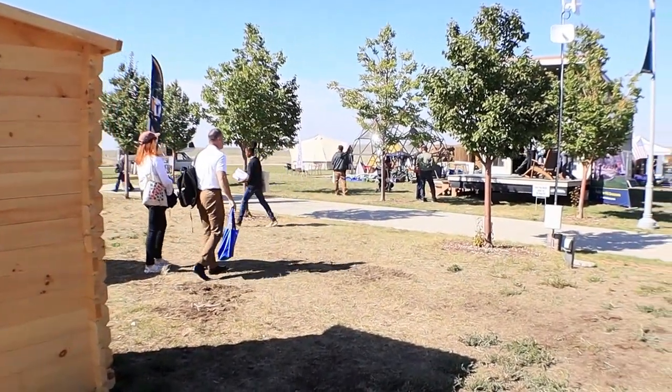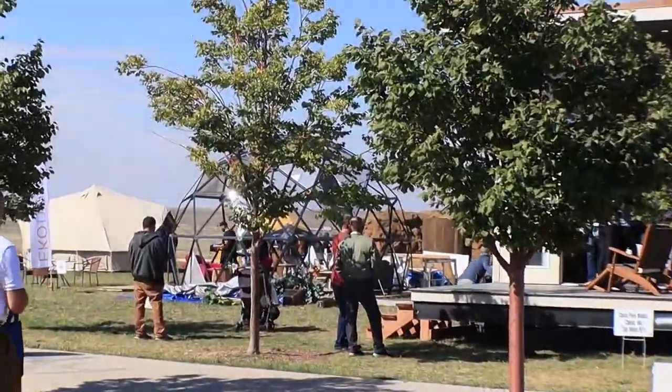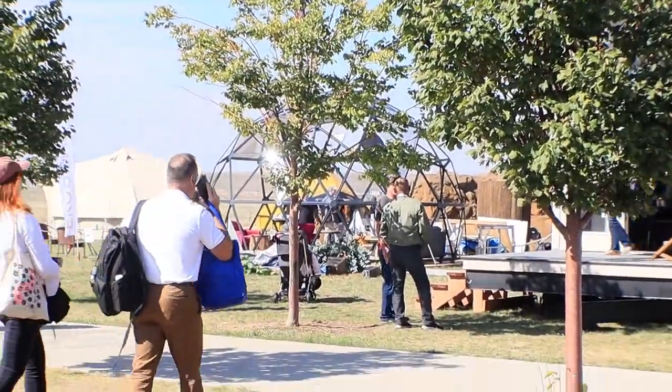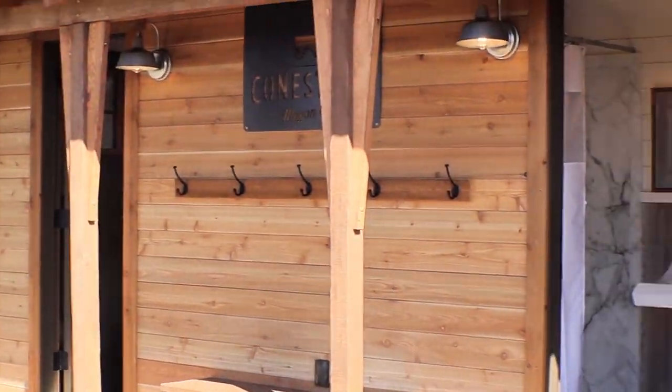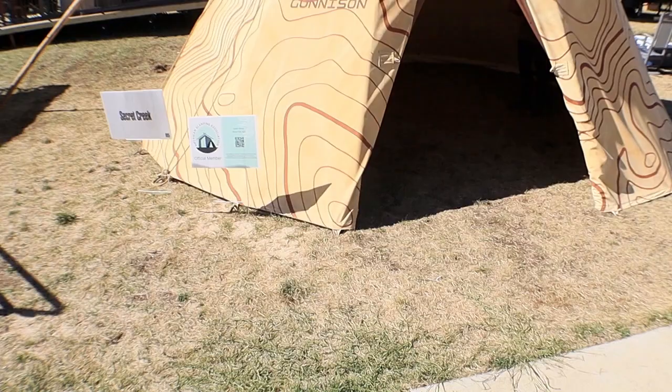There's a dome over there in the background. I don't know if you guys can see it, but it is an open screen dome. I cannot wait to go walk through that. I'm gonna show you guys all these wagons and all the tiny homes and everything they have to offer.